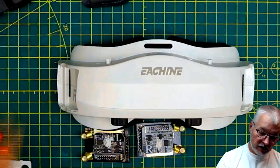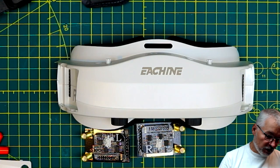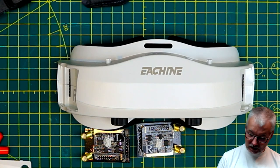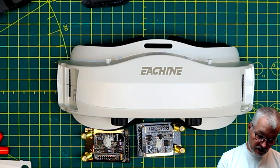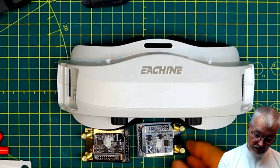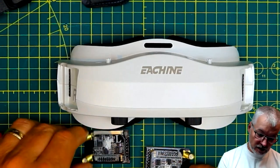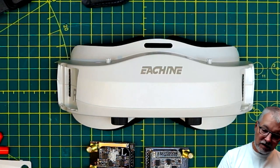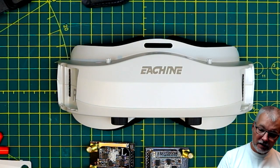There are some situations where you would not be able to put two receivers in here. It's incompatibility between some radio systems. I'm not going to go into that right now, because this is about these goggles and getting us started to talk about FPV versus all these different add-ons. Okay, so let me just get this put back together and we'll see about trying to get a signal into it.